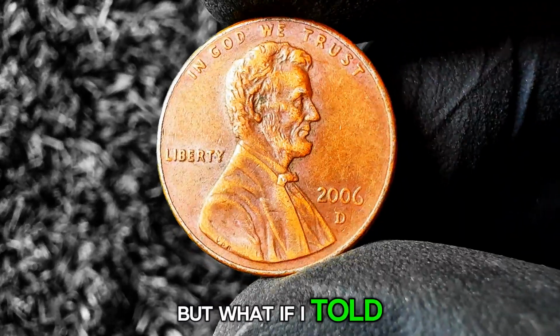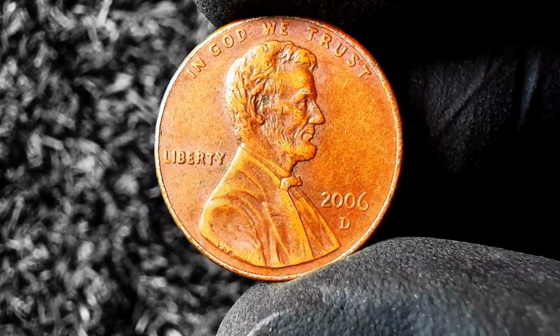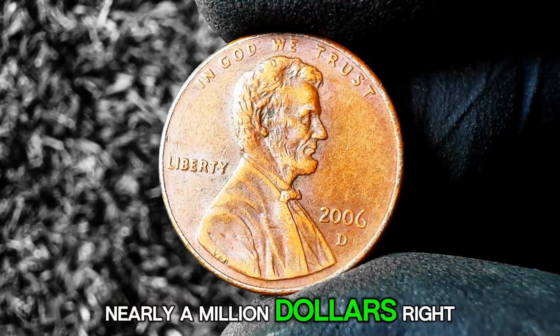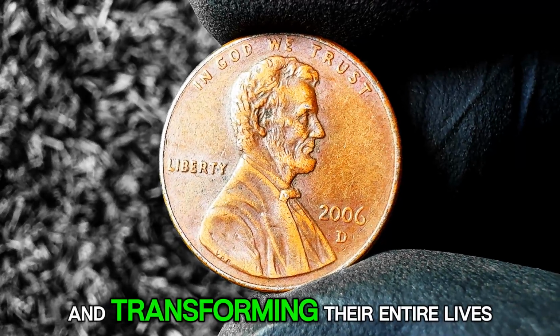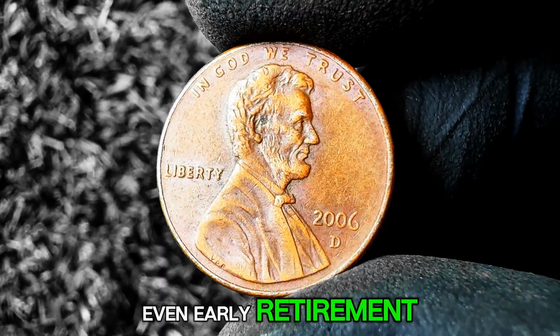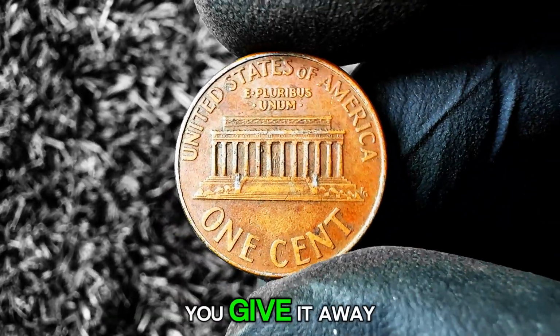But what if I told you that penny could be worth over $946,000? Yes, you heard that right. One small coin. Nearly $1 million. Right now, there are people selling these rare coins and transforming their entire lives. New homes, debt-free futures, even early retirement. And it all starts with one decision: knowing what you have before you give it away.